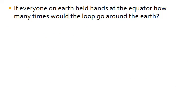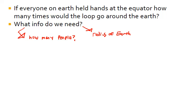So in this one, if everyone on Earth held hands at the equator, how many times would the loop go around the Earth? And so we know some values. Well, we need to know the values that we need, right? So how many people are on the Earth, and then also the radius of the Earth. So let's assume 7 billion people, and we'll assume the radius of the Earth is 6 times 10 to the 6 meters. So I'll have you try to figure out this one as well.